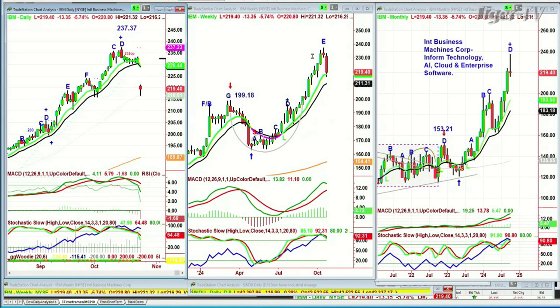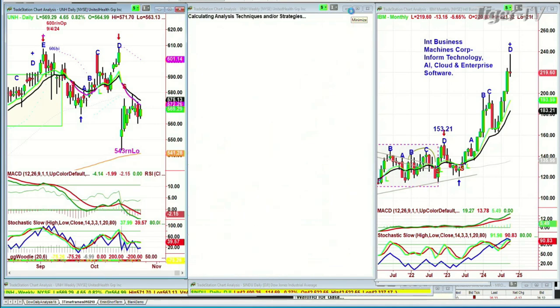And it is a leg E going to a peak E in the weekly chart and a leg D in the monthly chart. So everything I'm looking at here, just purely based on the Chapman methodology of the notation, says this is where you've got to be somewhat careful. The weekly chart still, all the technicals are fabulous. And we're watching it. So that's IBM. Look what happened to UNH, also a Dow stock.